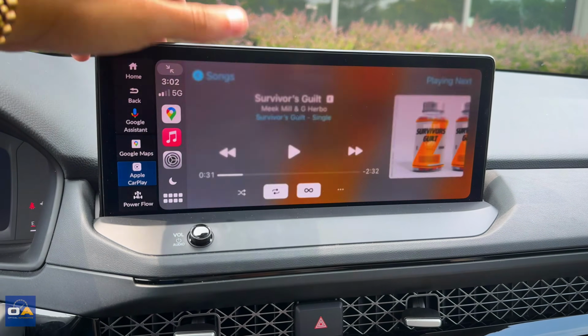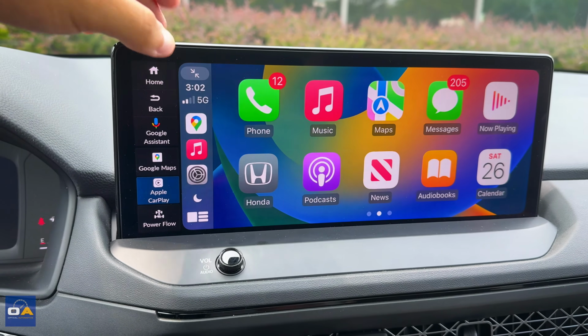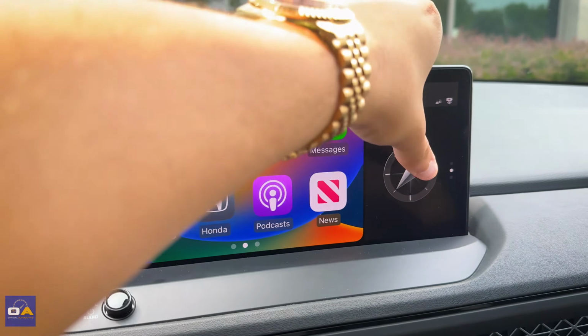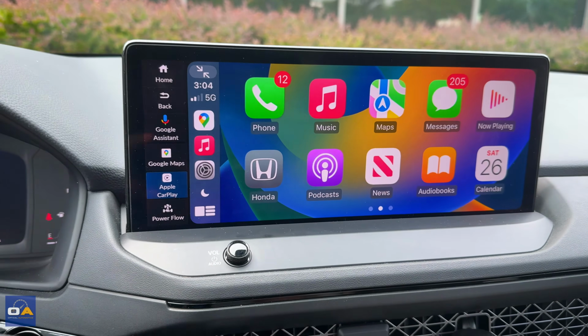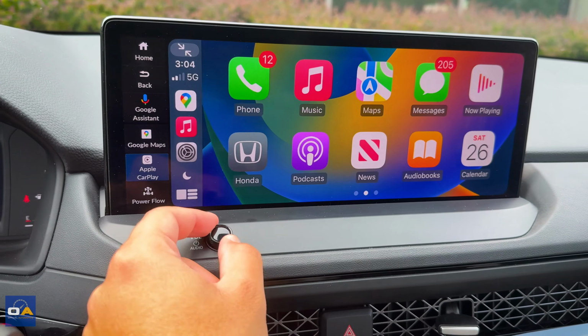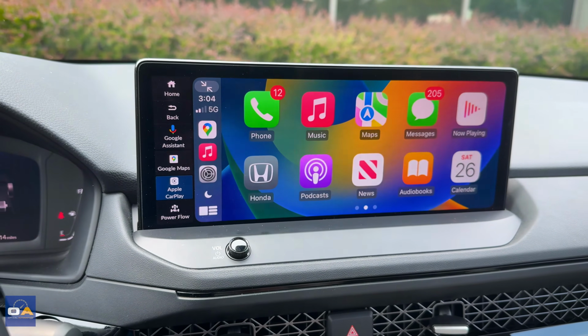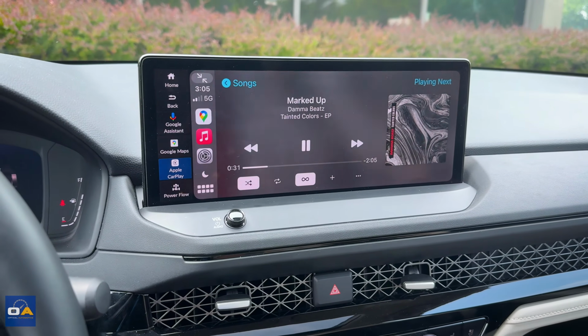The Apple CarPlay is nice and snappy, works nice and quick. And you can make Apple CarPlay full screen, or you can have this little menu here on the right side that shows a compass, power flow, and audio. They stuck the volume knob right here. It's kind of tiny, I will say, but it works. And this has an upgraded 12-speaker Bose audio system, so let's take a listen.